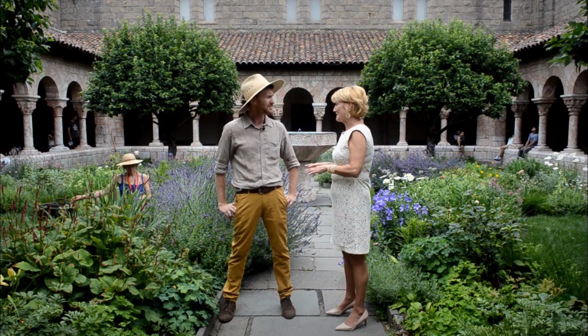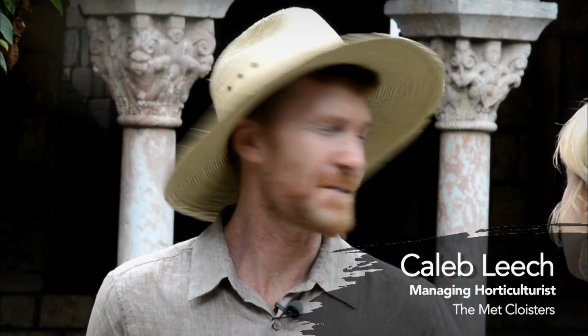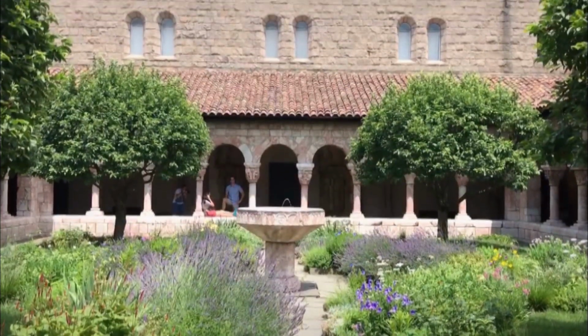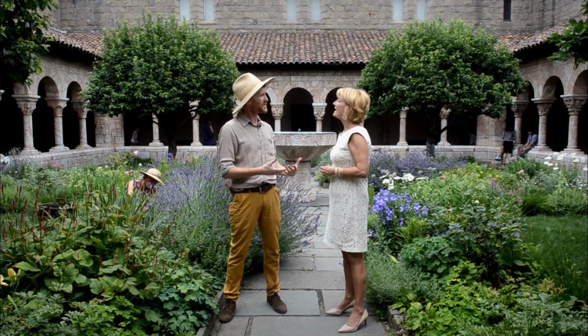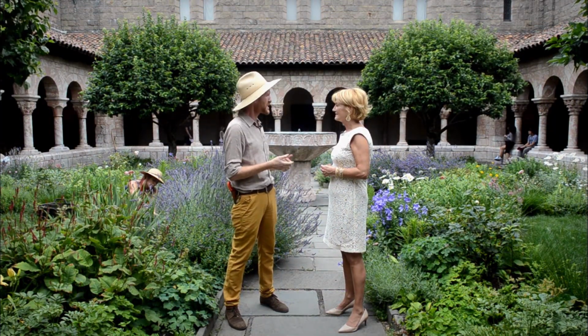So you have to explain to me, what is this gorgeous garden? Do you even call it a garden? This is our central main ornamental garden. It's really the first garden that most people who come to the museum encounter. So it's designed to be overall ornamental, like a beautiful garden, but it very much takes its cues from a medieval pleasure garden.